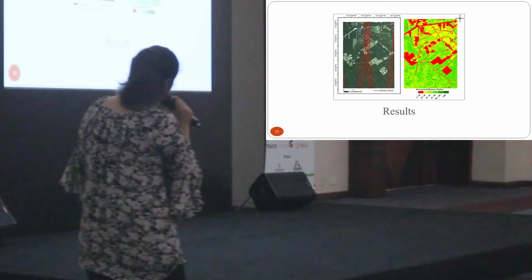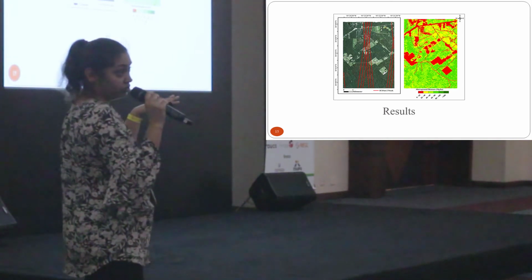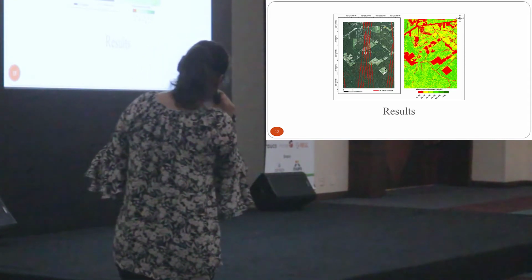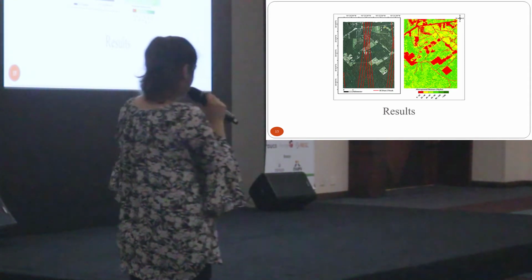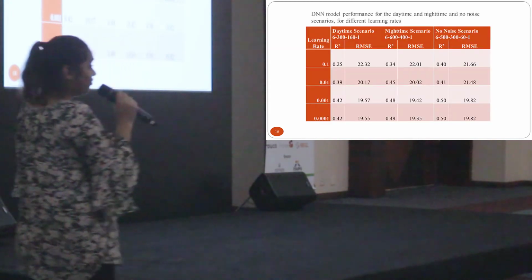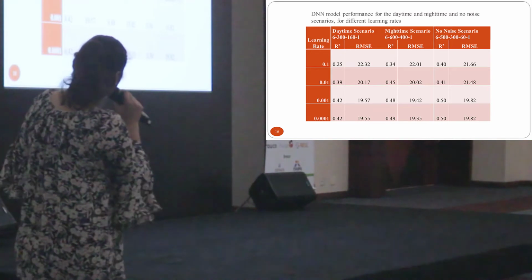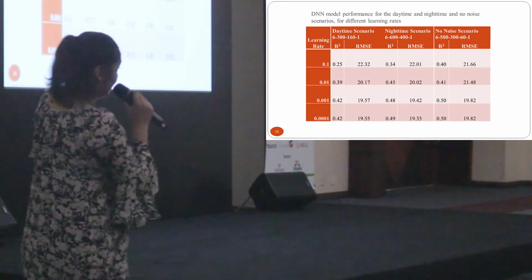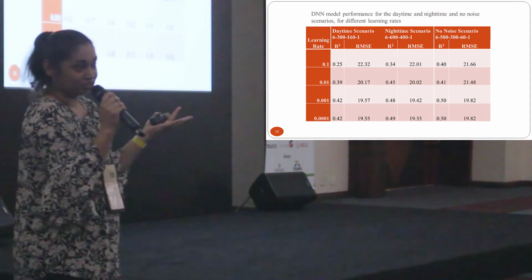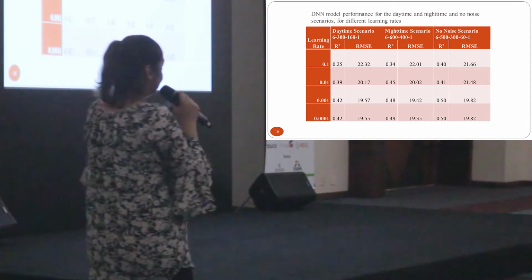And on to results, this is one of the resulting maps from the deep neural network. I believe this is for the nighttime scenario, but I'll talk a bit more on that in a bit. Okay, so with the final selected neural network architecture, you see with daytime, nighttime, and no noise scenario, no more than 3 hidden layers were needed. 2 to 3 is enough, but a bit wide, I guess.